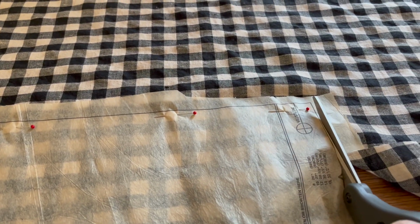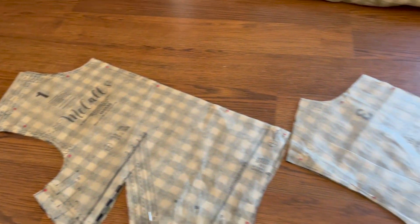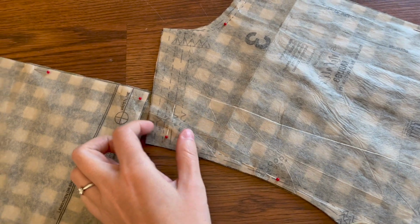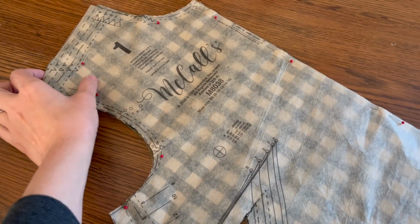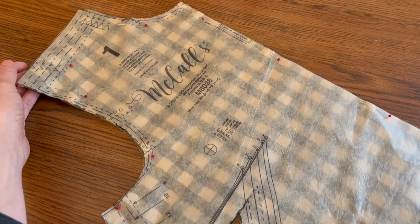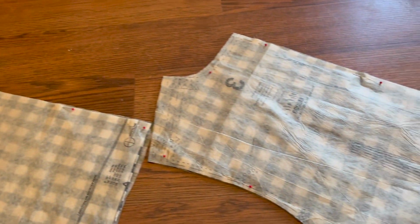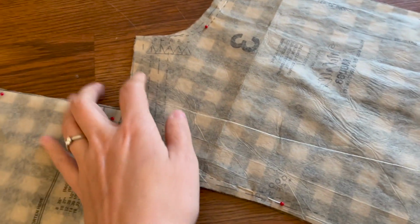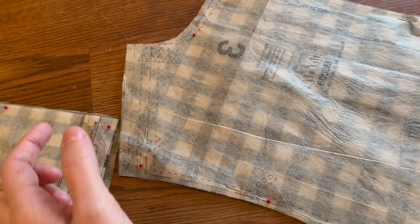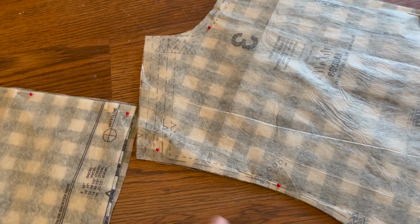Cutting out my bodice pieces. This time I'm just gonna go ahead and cut the shoulders longer. This seems to be a trend with McCall's patterns for me, especially newer McCall's patterns. So I'm just gonna head it off at the pass and cut it longer. So I've cut the longest shoulder length possible of the sizes that I have.